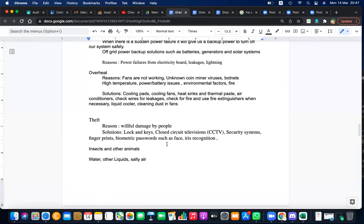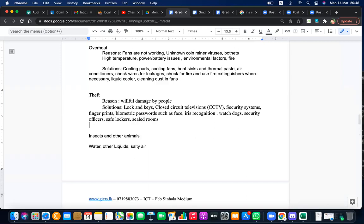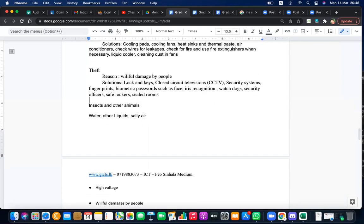Okay, then anything else? What about watchdogs? They are used as pets as well as a security mechanism, right? Watchdogs, security officers, safe lockers, sealed rooms, etc. So you can use that for securing against insects and animals.